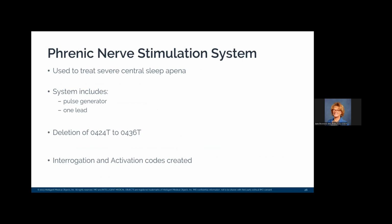Phrenic nerve stimulation systems can be used to treat severe central sleep apnea. The system provides stimulation of the phrenic nerve to help control breathing. The system includes a pulse generator, which contains the electronics and a battery, along with a lead to provide the stimulation. Category 3 codes were deleted and new guidelines established.